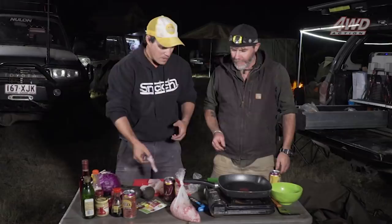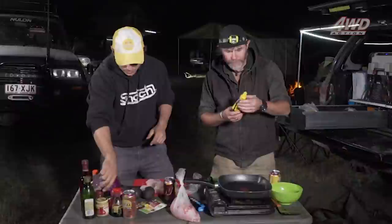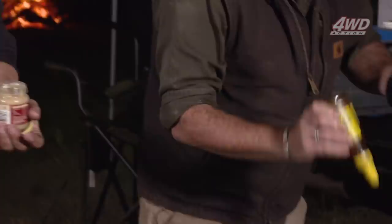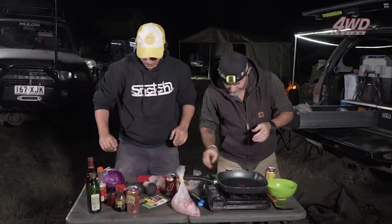What do I need to put? Give it a little bit of honey, about 2 tablespoons. A little bit of chili in there. There's a bit of garlic too, a knob of garlic. So we've got lime juice, honey, garlic so far, and some chili. And I'm going to chuck a bit of olive oil in there for good measure.